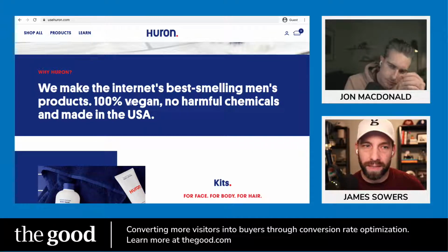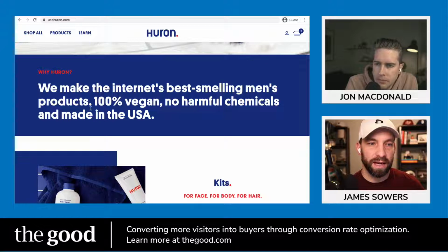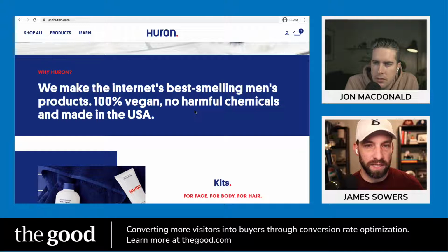The only real critique I could have here is, can you show this visually with icons or something like that? Can you just have a little plant graphic, 100% vegan, next column over, some kind of imagery that says no harmful chemicals, and then a map of the USA, made in the USA. That I think is much easier for the brain to rifle through quickly and understand versus trying to make sense of a full sentence with punctuation and everything.